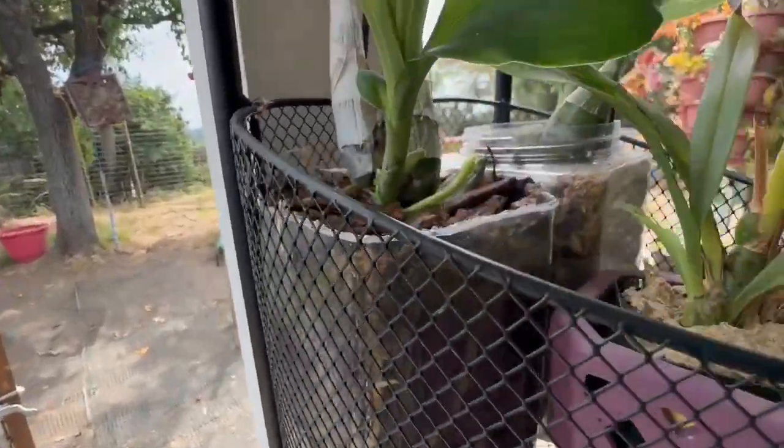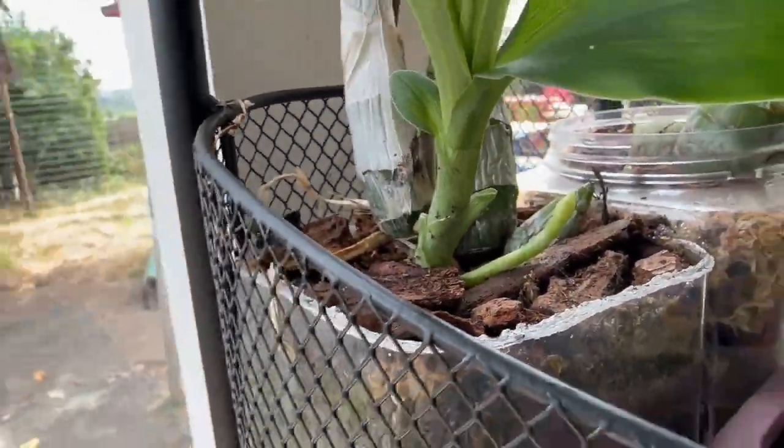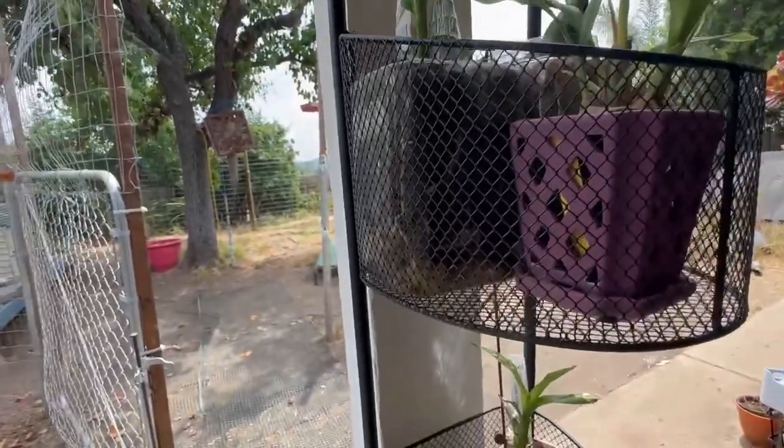I have another flower spike here. This is one of the first 5 I've ever purchased. It's got great roots, even from last year. I don't know if you could see those roots. There's a nice new root tip inside of the plastic container.